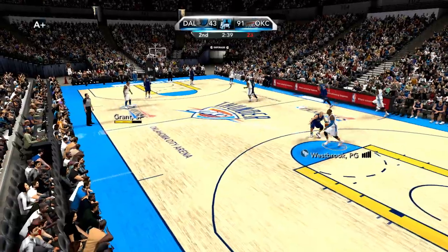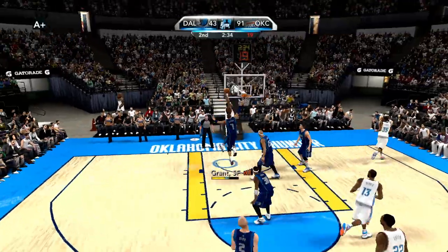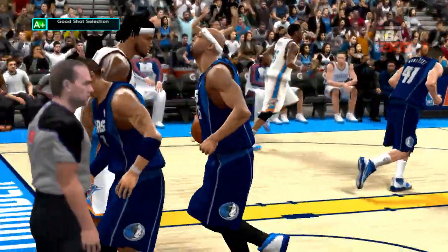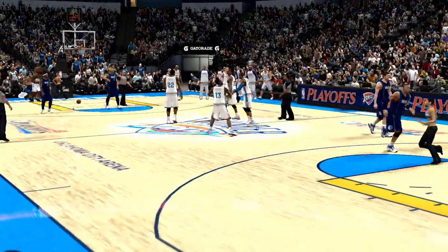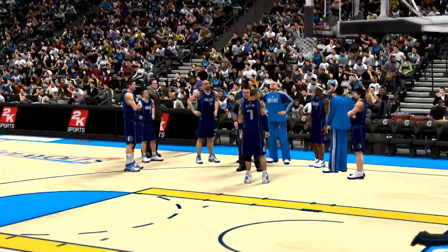Here's Westbrook. He's got 12. Here's Grant. Oh! Coach Carlisle wants a timeout. And now, introducing Oklahoma City Dance Squad.